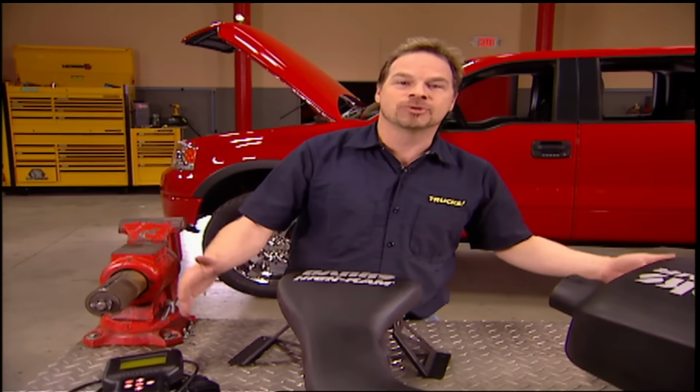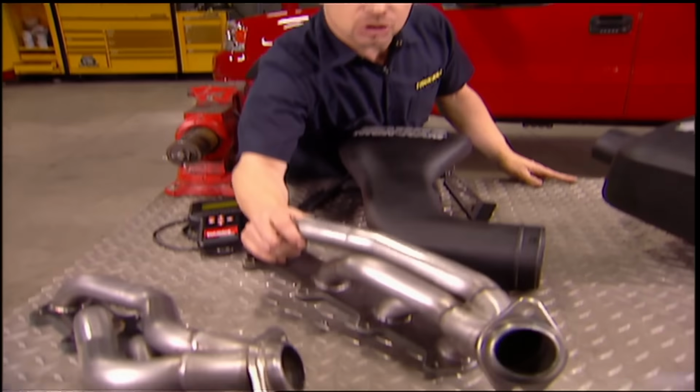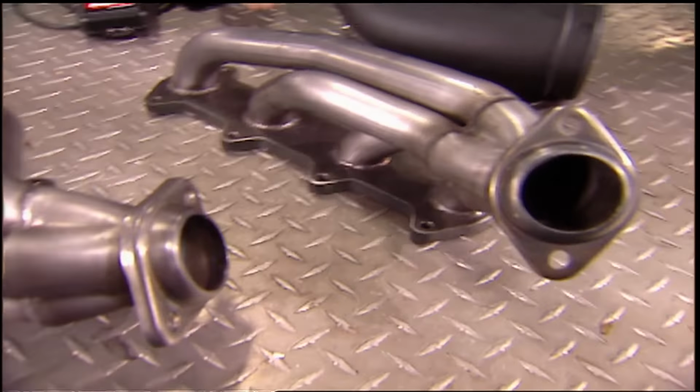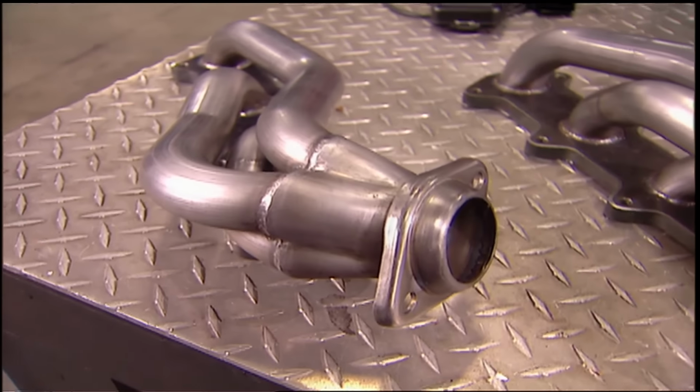Now, all this is a great starting point for any truck, but if you want even more power, you can upgrade your Stinger system to a power pack by adding a set of these Banks torque tubes. These stainless steel tubular manifolds lower restrictions in the exhaust system and help with the scavenging effect of the exhaust gases.